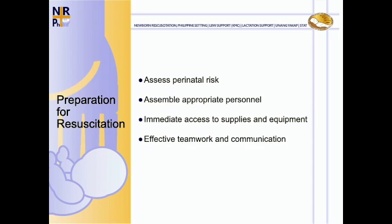Prior to the delivery, it is important to assess for perinatal risk by communicating with the mother and the obstetric healthcare provider. Most newborn resuscitations can be anticipated by identifying the presence of antepartum and intrapartum risk factors associated with the need for newborn resuscitation. Once the risk factors are identified, we can provide antenatal counseling for the parents, give them information about the possible outcome and interventions that need to be done to facilitate effective transition for their baby.